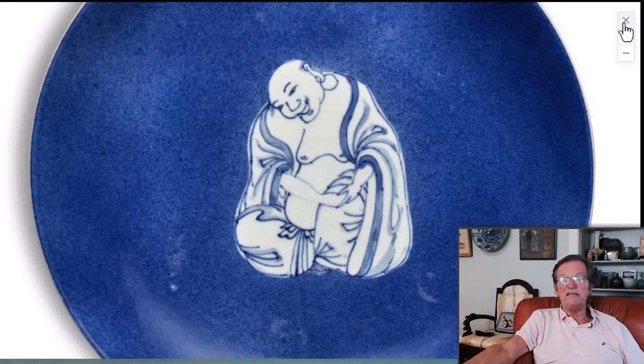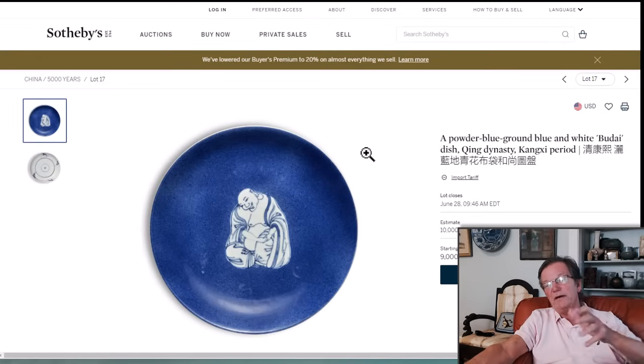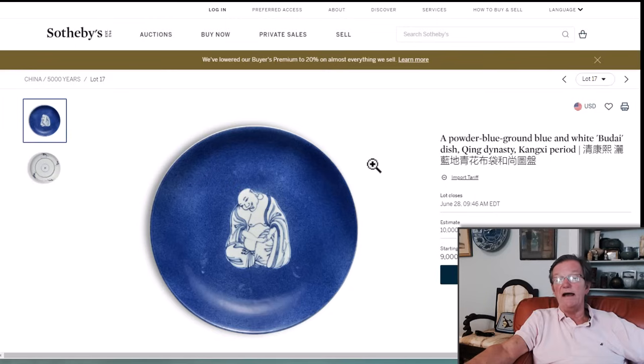And this type of plate you've seen if you've been collecting for any length of time. There are a number of books out there that have very similar looking plates in this style from the Kangxi period on the covers. Because they're very popular, and they were extremely popular back between 1900 and 1930. So a lot of old collections have this style of plate in it. It's estimated at 10 to 12,000 with a $9,000 opening bid, but it's a rare bird.